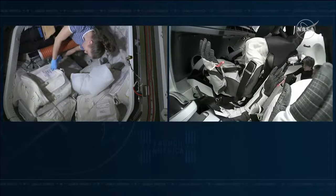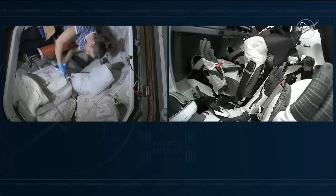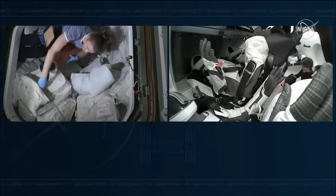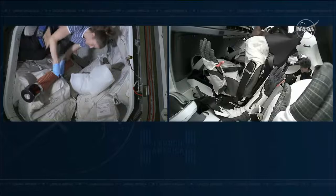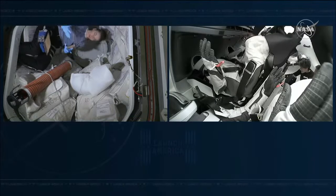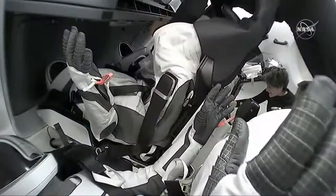And that was Capcom Alex Kanelakos here in Mission Control Houston, relaying to the Dragon crew aboard Freedom that their comm for station to Dragon will be down about 5 minutes, but they'd still have connection through space to ground and Dragon to ground to Mission Control Houston.